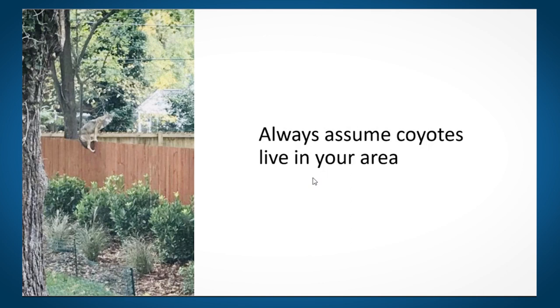And this is a photo that was taken in suburban Charlotte, very close to downtown, by a resident who was like, what in the world just hopped over my front fence? And it was a coyote. And they're in Charlotte, they're in Raleigh, they're in Chicago, they're in Los Angeles, they're in New York City. They thrive pretty much anywhere. So it's always safe to assume there's coyotes near you.